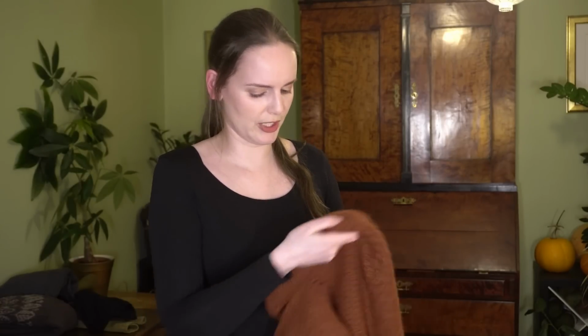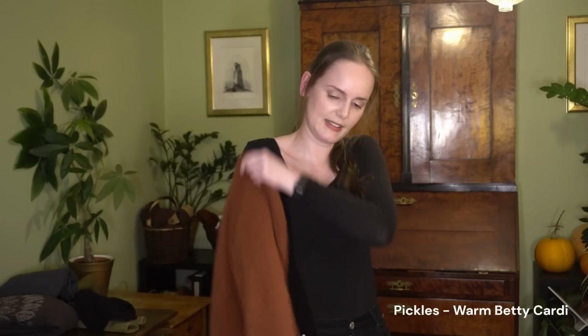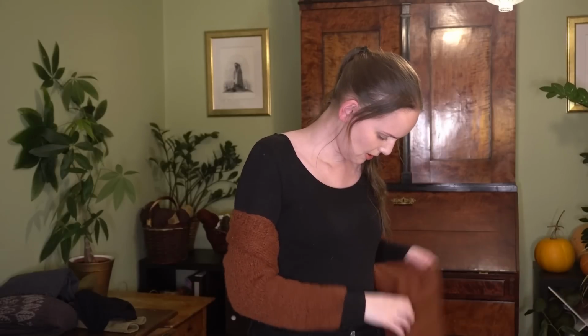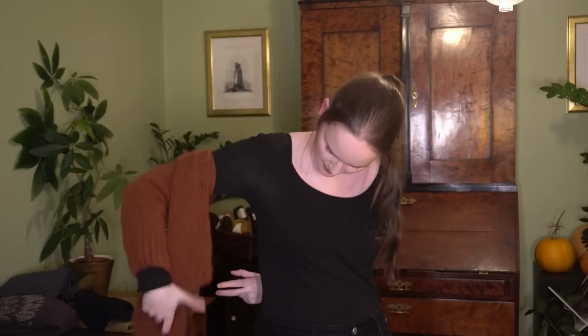woolen, except this is alpaca. Plant fibers can be hard on your limbs, so this was such a comfortable knit in comparison. This is the Warm Betty jakke, Warm Betty cardi, I think it's called, from Pickles. And the yarn is Cozy from Pickles, which is a blow yarn, an alpaca blow yarn. Kind of bulky, very soft, very comfy.